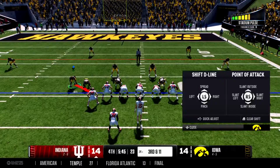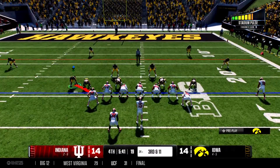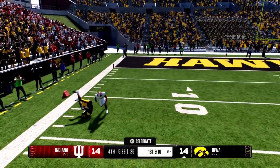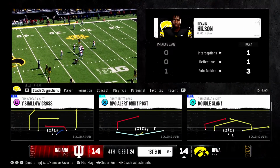This will be the 8th play of the drive, but a great opportunity for the defense to get off the field. On 3rd and long, he has to throw for it. And it's intercepted. Oh, what a big play in a tie game.